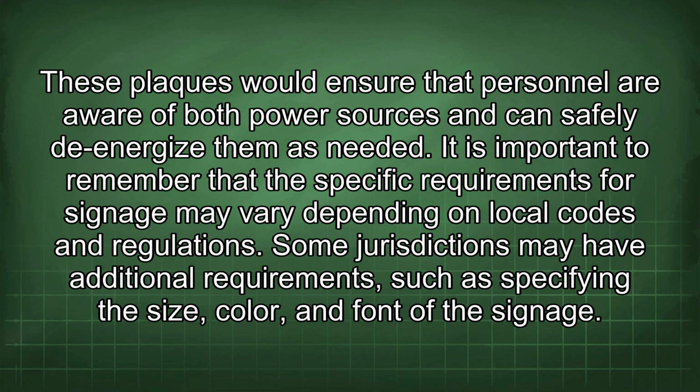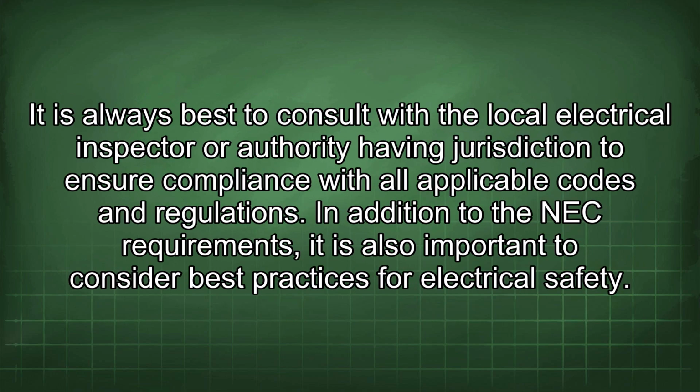It is important to remember that the specific requirements for signage may vary depending on local codes and regulations. Some jurisdictions may have additional requirements, such as specifying the size, color, and font of the signage. It is always best to consult with the local electrical inspector or authority having jurisdiction to ensure compliance with all applicable codes and regulations.